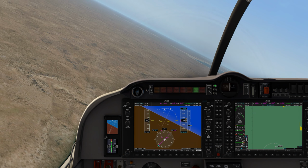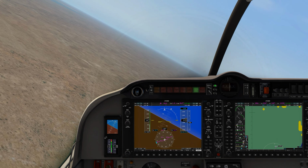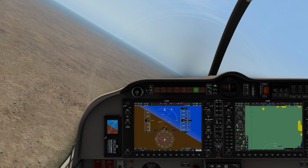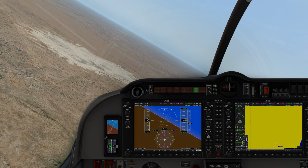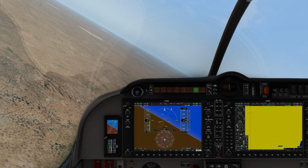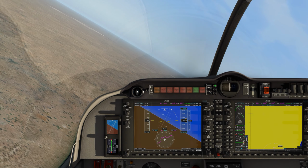And where is that runway? I'm getting really nauseous right now. Where is the runway? 1300. Alright, runway should be coming up. There we go. We are going to hit heading bug right about now. So we get the direction of the runway.